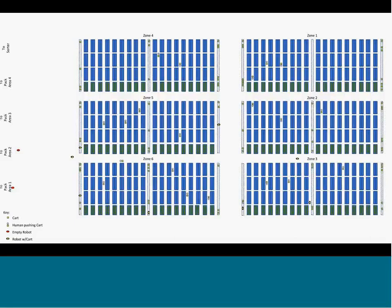The key down in the right-hand corner is a little small, but if you can see it, the green box squares are carts. A green square with a little circle is the human pushing a cart. A red oval is the robot, and a red oval with the green square on top of it is the robot carrying a cart. So you're assuming the robots in this example are doing the long travel from zone to zone, from zone off to packing or zone off to sorter and back, to shuffle the carts around.